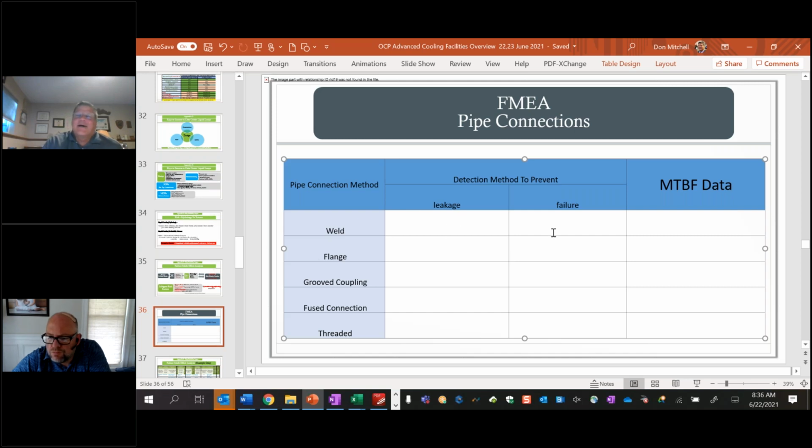Well, so let me say this. Do welds on a submarine ever leak? The answer is they don't leak on a submarine because we radiograph 100% of our welds. One method is to do radiography as part of your commissioning. There are 2 different modes of failure I'm looking at here: one is leakage, the other is separation. We'll call it separation.